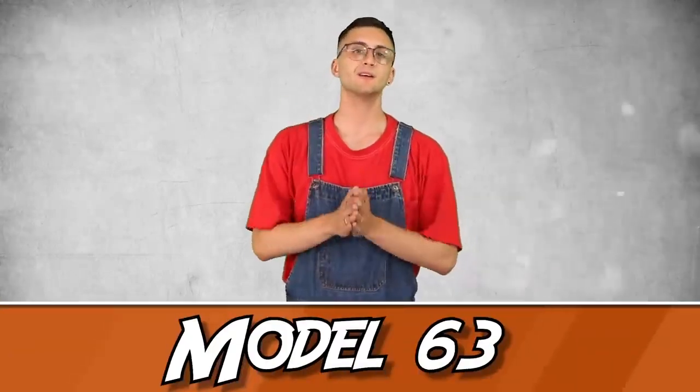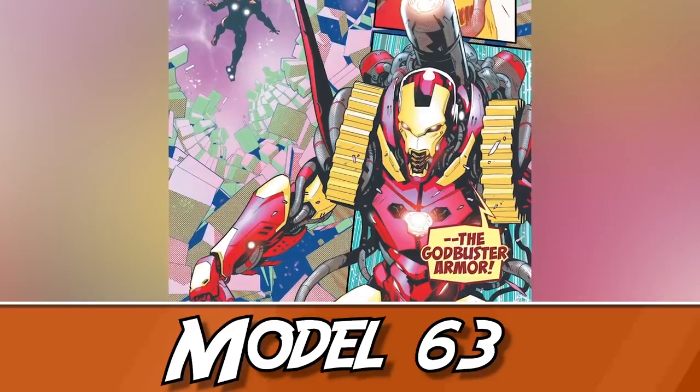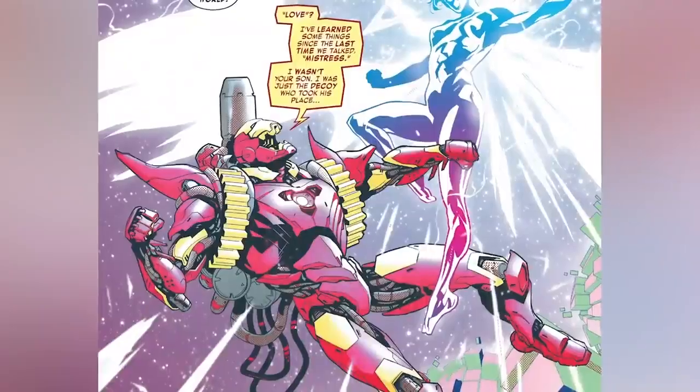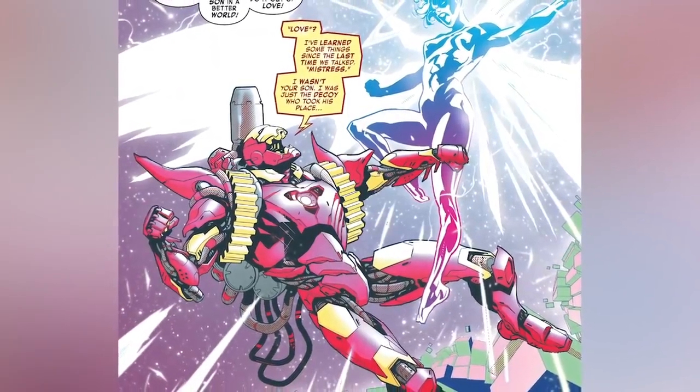And finally, number 1, we have Model 63 Godbuster. Originating from the Escape, a virtual reality world created by Tony that allowed his mind to become unfettered from the restraints of the human brain, giving him the inspiration and knowledge he needed to create the only thing capable of destroying Motherboard, the Godbuster Armor.